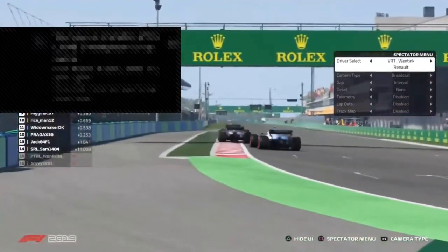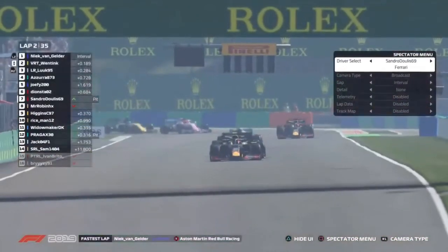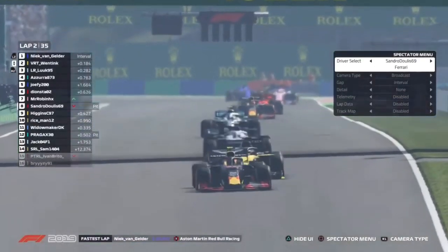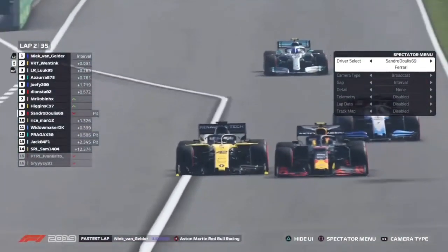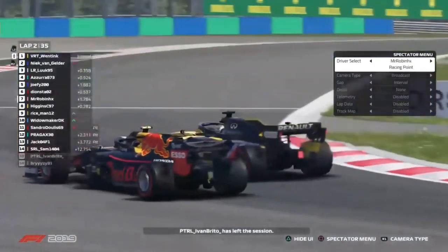putting the pressure all over Nick Van Gelder. Luke Mathiasen sitting in third, and we are go. And Van Gelder runs the fastest lap at a 1:33, compliments of the virtual safety car. Sandro Doulis diving into the pits. That is Lewis Marshall, Jack. Ivan Brito's officially left the session.